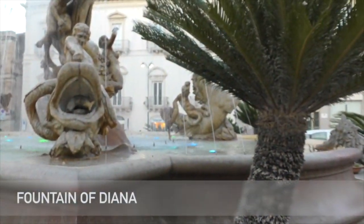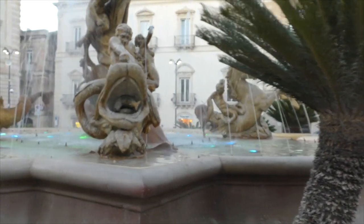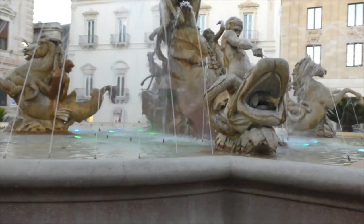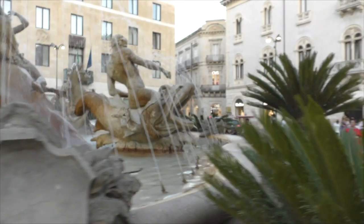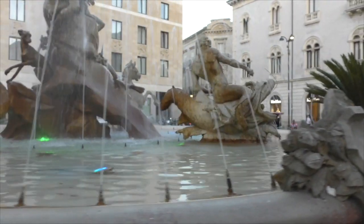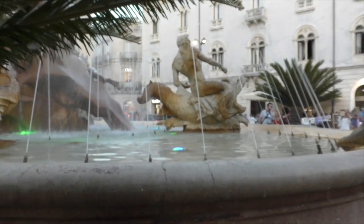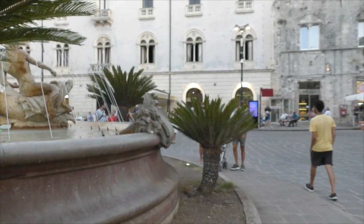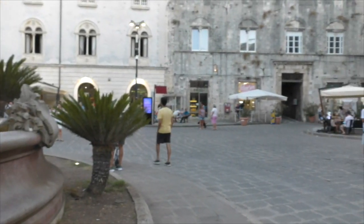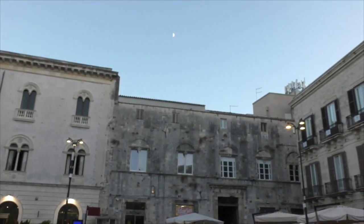The Fountain of Diana is a monumental fountain from 1907 by Giulio Moschetti, with the collaboration of his sculptor son, Mario. Located in the Piazza Archimede in Syracuse, the fountain faces south and highlights the figure of Diana with a bow and a dog, the attributes of the goddess of hunting, protector of Ortygia in Greek times. The fountain is unusual in that it's constructed from concrete and not carved stone.